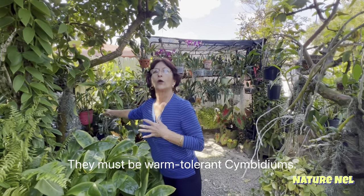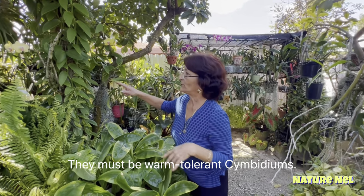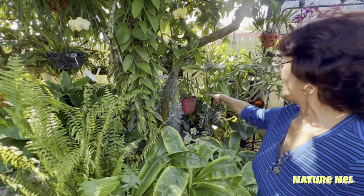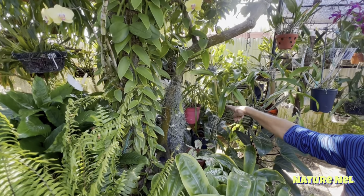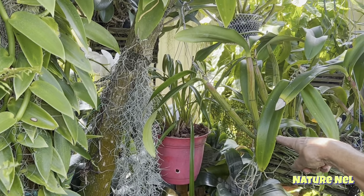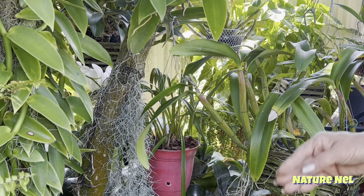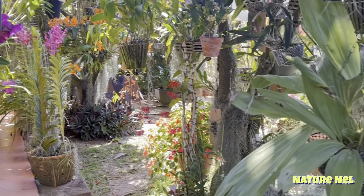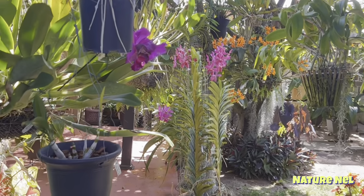¿Dónde está el cymbidium que te acaba de florecer? Allá al frente, pero aquí tengo el otro amarillo. She says that when you get cymbidiums, you want to make sure that you get warm tolerant. Ya ese puede que brinque. Bueno, yo acabo de hacer un video de eso mismo, the warm tolerant cymbidiums.